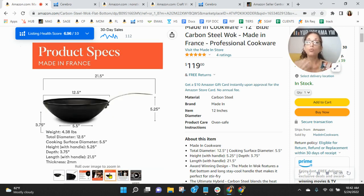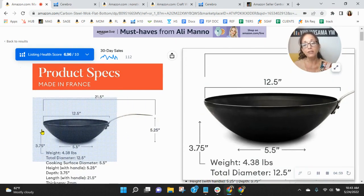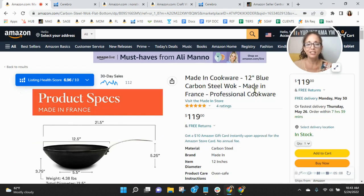I do recommend, though, relevant lifestyle images. When I say relevant, I mean your demographic. People want to look at this, and when they see themselves, or someone similar, it creates a connection with the consumer. So I would definitely put your client avatar.